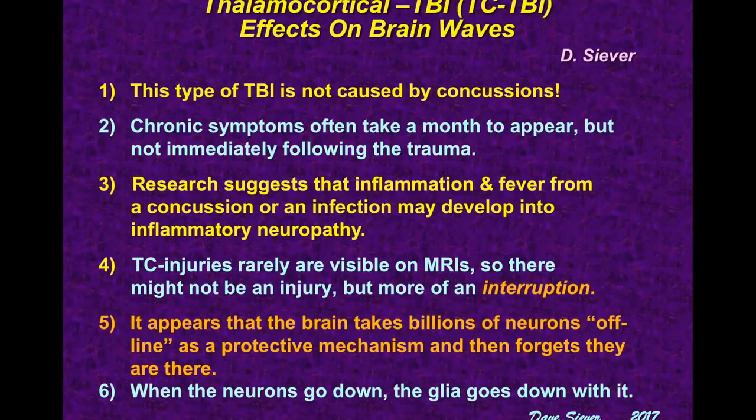Well, this has a lot to do with fever, inflammation, and another process known as reactive gliosis, in which microglia can be overexcited in the process of repairing the brain, and they cause dysfunction to occur. As we mentioned, these thalamocortical interrupts really shouldn't be called injuries, they're not viewable on an MRI, and that's why we don't call them injuries.